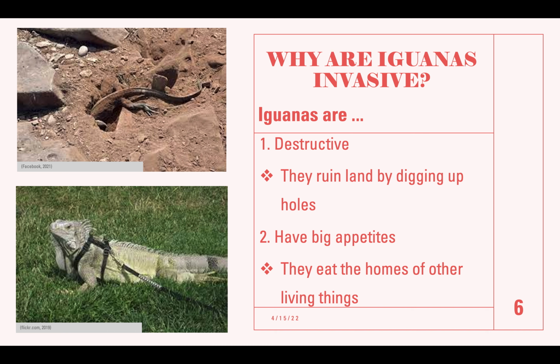It is important to know why invasive species are so dangerous to the environment. The reason iguanas have become invasive is because many people think an iguana is a cool pet to have. Although iguanas are interesting to look at, they are very destructive and have very big appetites, which causes them to be invasive. Female iguanas lay their eggs by digging large holes in the ground that can get up to 3 feet deep. This causes destruction to the environment and decreases the amount of resources necessary for other creatures.